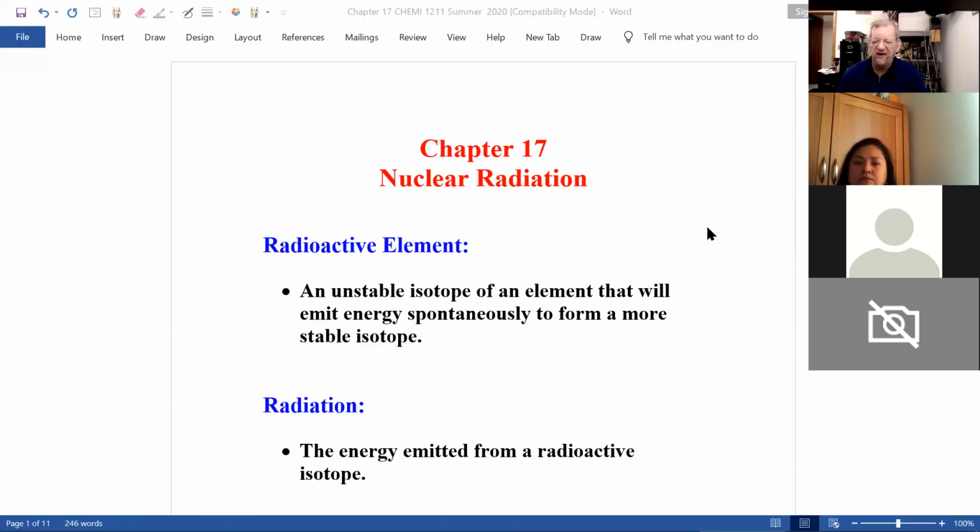All right, everybody see chapter 17. For part of this, I'm going to turn the switch full blast for the final, not test number 4. All right, let's talk about nuclear radiation.